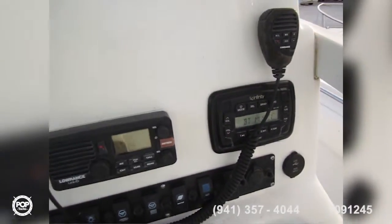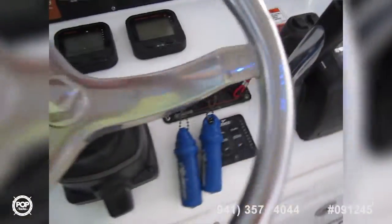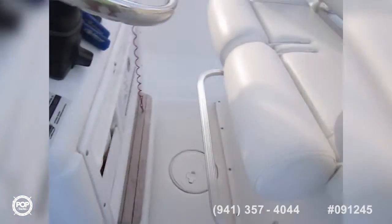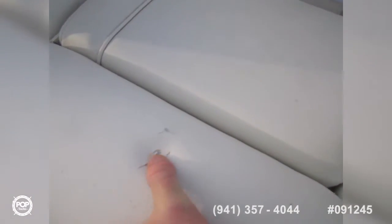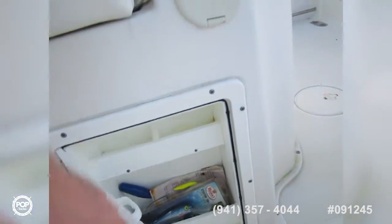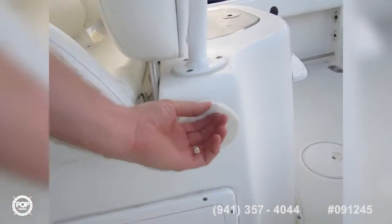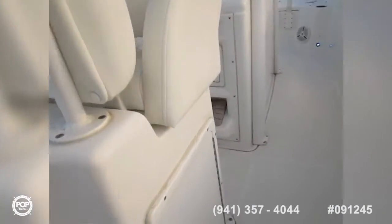Infinity stereo system. Trim tab controls. Fold up footrest as well. Nice seating. Small little mar on that one. Definitely not a deal breaker. Under seat storage. Fresh water shower. Under gunnel rod holders as well.